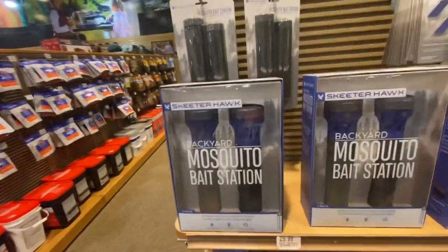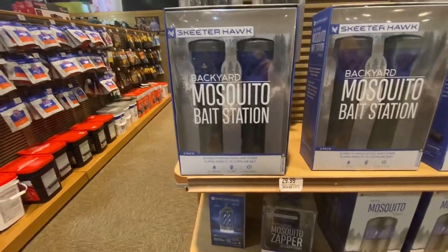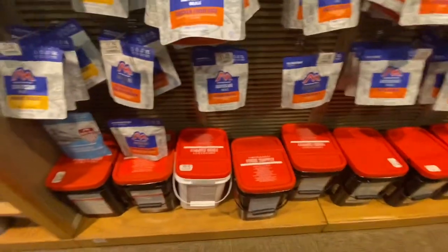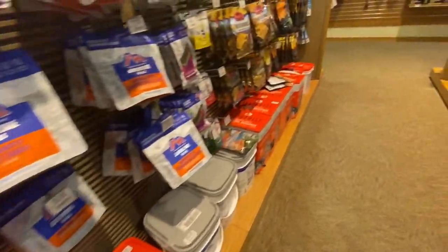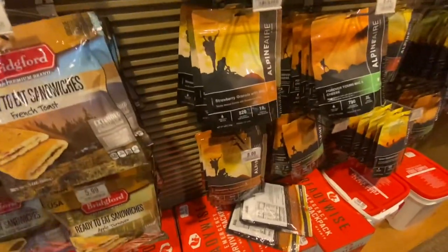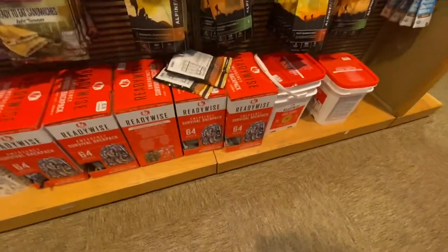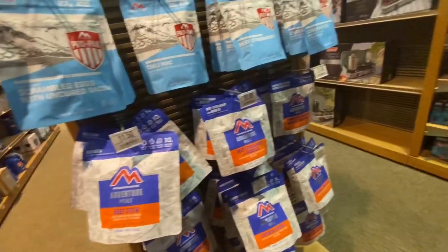Mosquito bait station, huh? We trap the mosquitoes. Chicken fried rice. Yeah. This is like your end times food. Okay, emergency food supply. Look at ready to eat sandwiches. Italian sausage. Oh yeah. French toast. Look at a survival backpack with all kinds of food. Yes. All kinds of food. Beef stew. Scrambled eggs. The whole meal here.